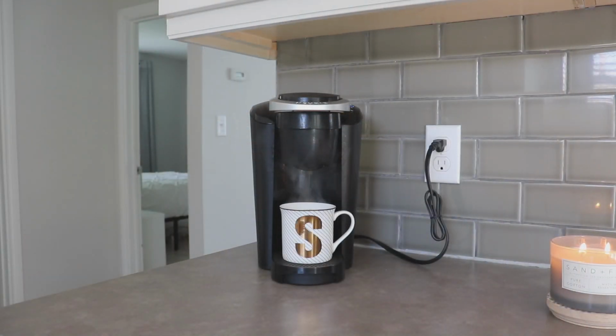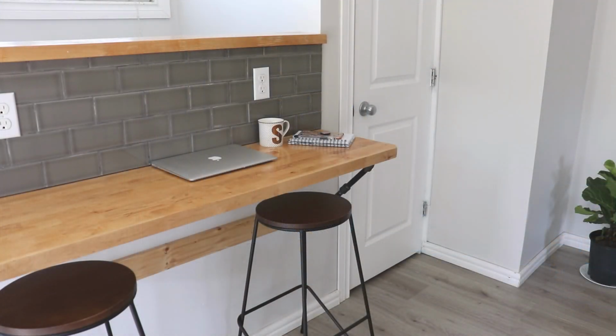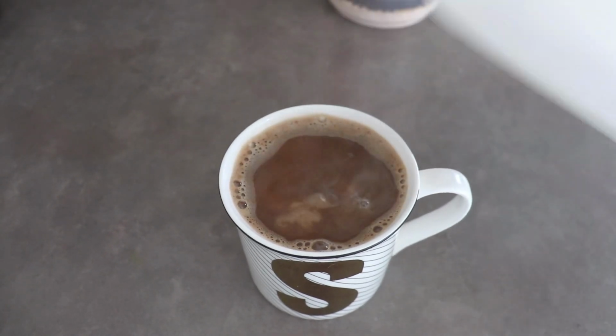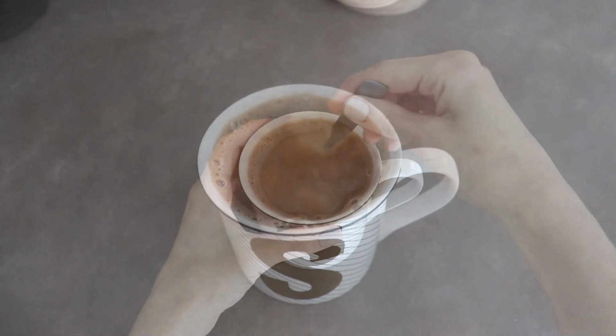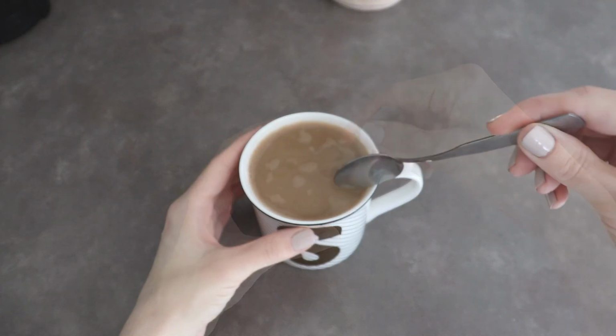So this area here is my little coffee nook. It's also where I have breakfast, and it doubles as an office station because I do not have an office in my house at the moment. I did have an office room, but I let my daughter turn it into a classroom for herself because she likes to play teacher. So this is where I'm stuck having my morning coffee and doing all of my computer work.